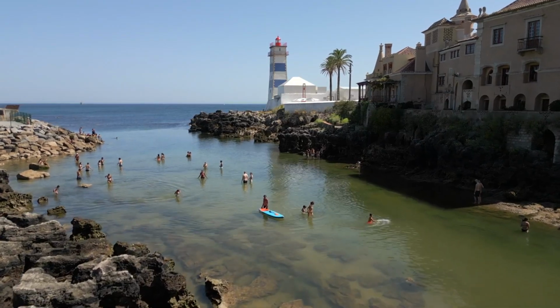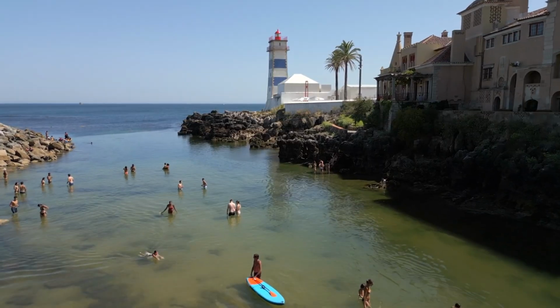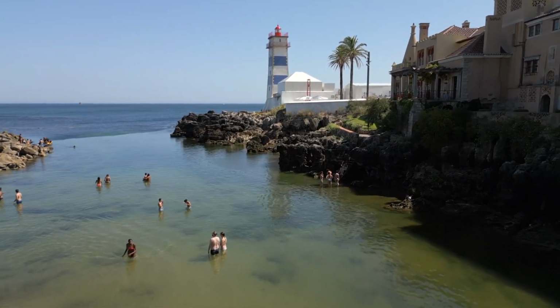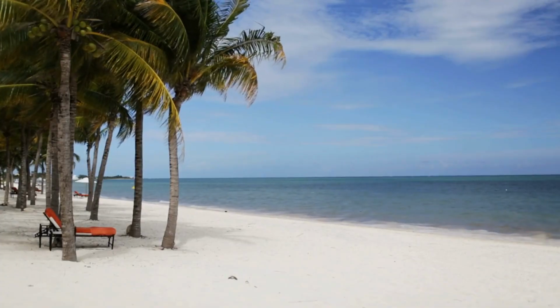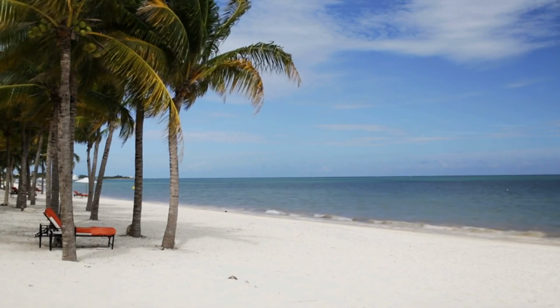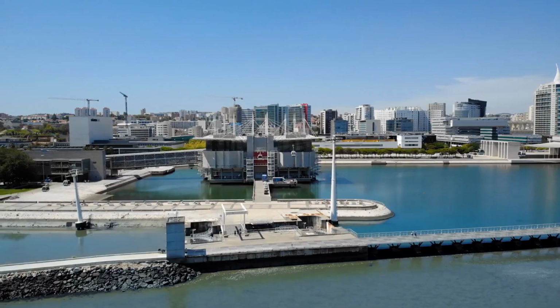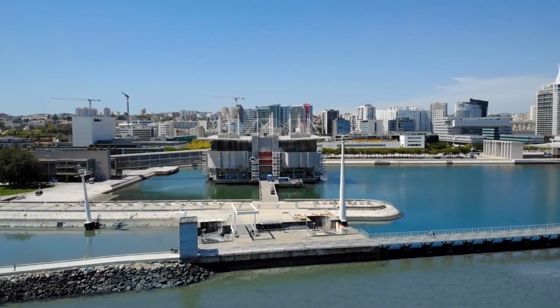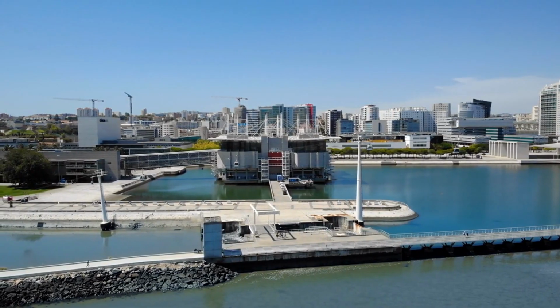Expat friendly. Cascais has a significant expat community, making it easy to connect with other internationals. Outdoor lifestyle. Embrace an active lifestyle with easy access to beaches, walking trails, and opportunities for water sports. Proximity to Lisbon. Enjoy the convenience of being close to the vibrant Portuguese capital while living in a more relaxed coastal setting.